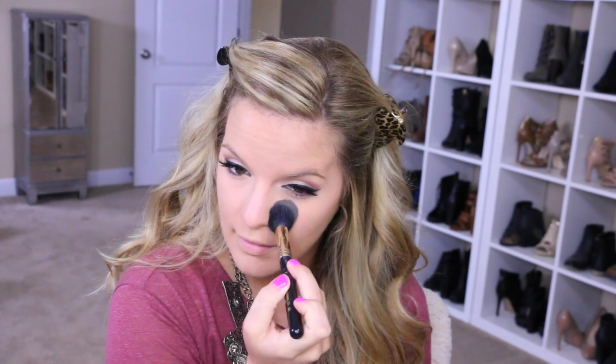I'm just putting some concealer on my nose to highlight. You don't have to do this part, but I always make sure I do it. And then moving on to this Marc Jacobs palette. I love this. I'm going to be taking the banana shade and setting my under eyes and everything. With oily skin, you really want to make sure you set everything in place. And I find that this Marc Jacobs palette is really amazing at keeping everything locked and in place and not moving.